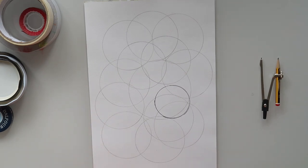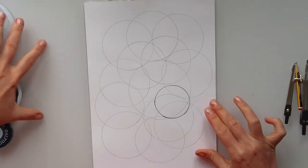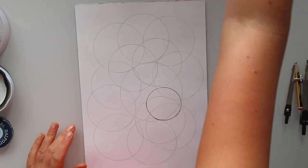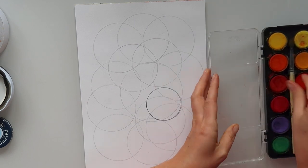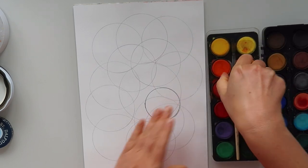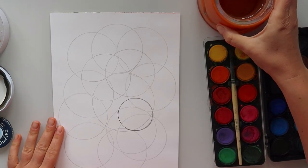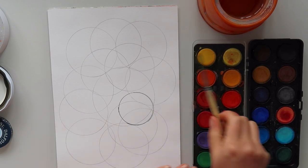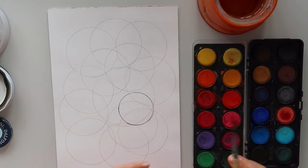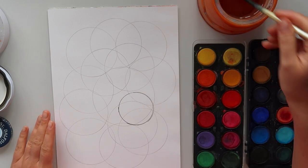Great, I really like how it looks, and I decided to paint the spaces created by circles with my watercolors. There we are, watercolors ready. Let's start coloring in my abstract circle art.